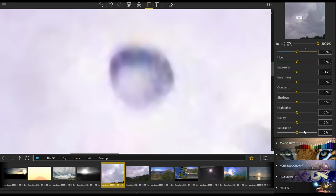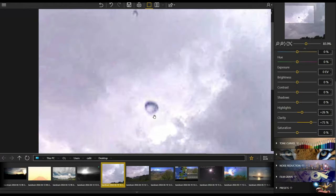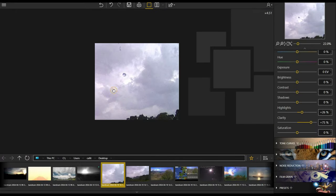Go to adjustments. Let's go to clarity. Go to clear. Highlights. I'm just changing the highlights. What do you guys think?